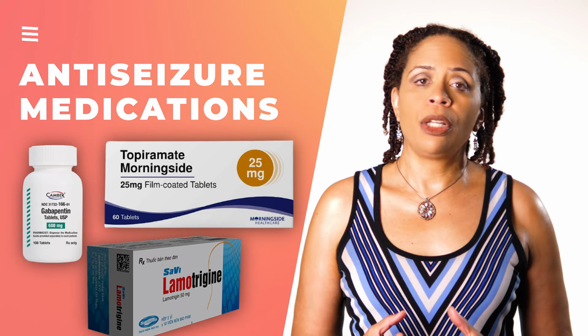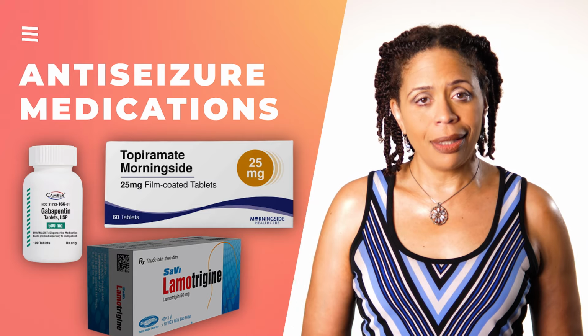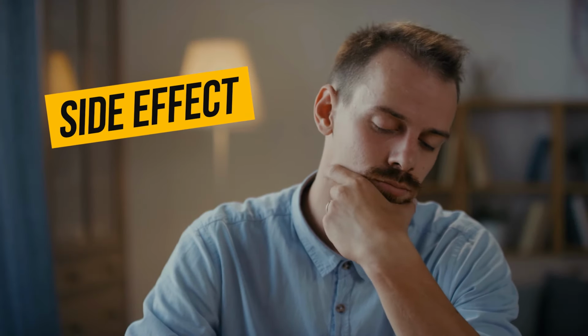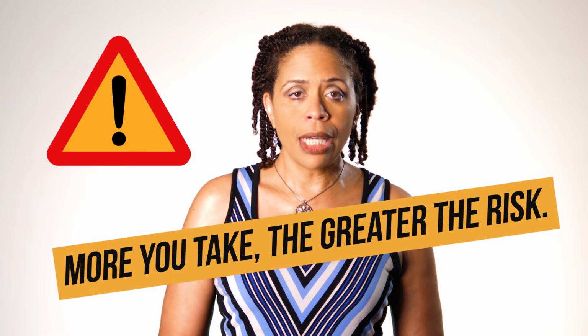Now, you may have been on one or some of these medications for years. It's not a guarantee that you will experience depression as a side effect if you take any of these. All medications have a long list of potential side effects, and some people get several of the effects and some people experience none. So I don't want you to think that you can't take any of these medications. The learning point here is that these medications carry a risk of causing depression, and the more you take, the greater the risk.